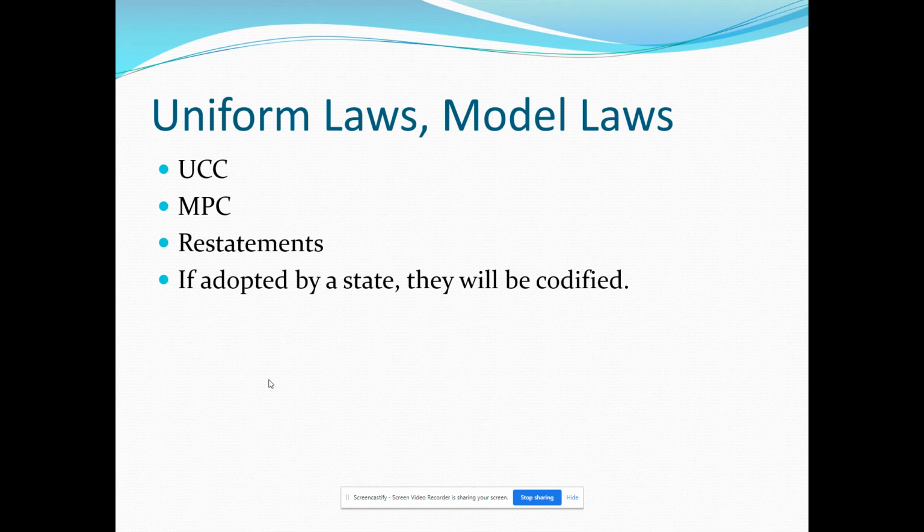And so it's nothing until a state looks at the restatement and says, you know what, we really like that restatement and we're going to adopt it as our law. So they're kind of a hybrid, because in and of themselves, they're not law until they are actually adopted by a state.